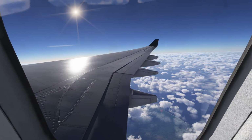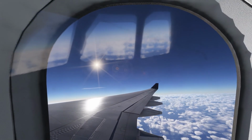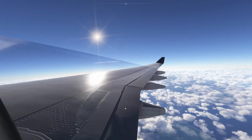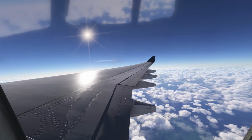Havana Center, Delta 23 Heavy. I don't think the flickering has to do with the texture quality. I think it's just a sim issue right now. There we go, that's a little bit better.